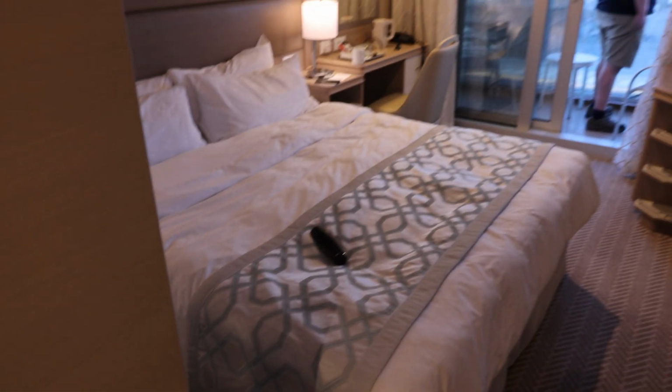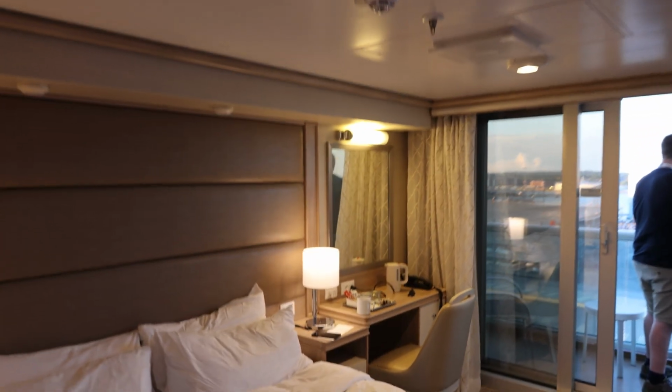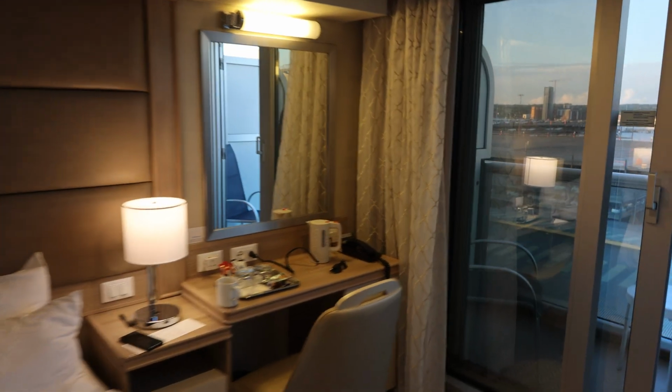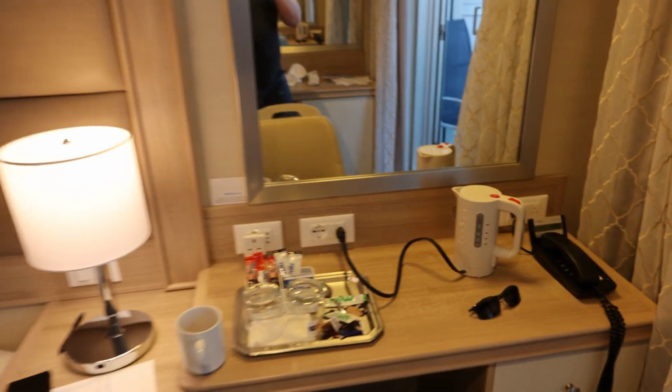And come out into the cabin. See, one nice big double bed, so comfortable. Some appropriate Norwegian scenery. Plenty of storage, nice little desk here, tea and coffee making facilities.